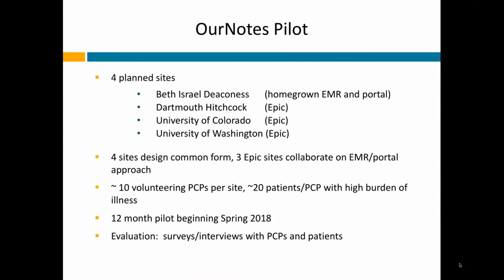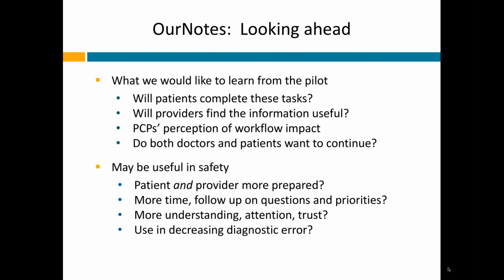We are about to start pilots of this idea in these 4 sites, and 3 of them are Epic sites. We have our own homegrown EMR, so this will be in at least 2 different EMRs. It'll be fairly small, but we should know something about how it's going in about a year, because we will be talking with both the doctors and the patients.